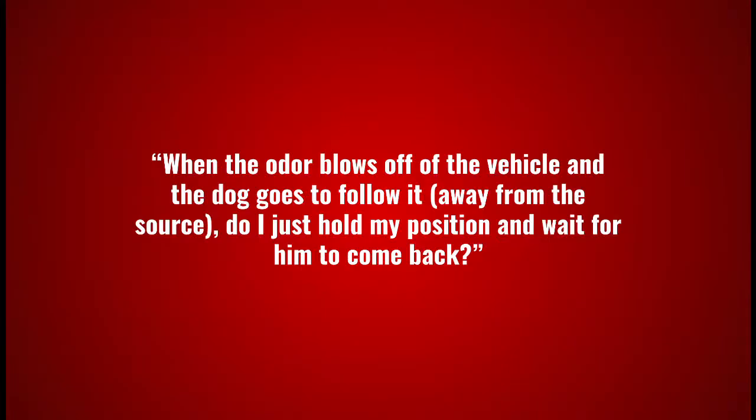So when the odor blows off the vehicle and the dog goes to follow it away from the source, do I just hold my position and wait for him to come back? This is a very common question that I get in any kind of pattern training. And this is a core concept within pattern training: when do you try to get a dog to do a pattern and when do you let a dog work in their natural capacity? I think the point that you should get to is where their natural inclination and the pattern are not in any disagreement.